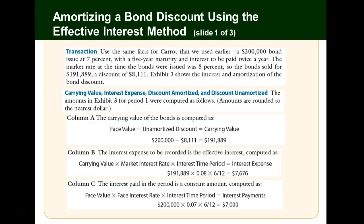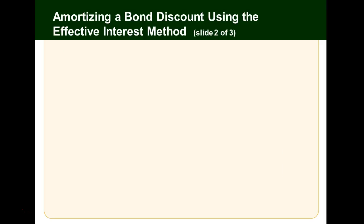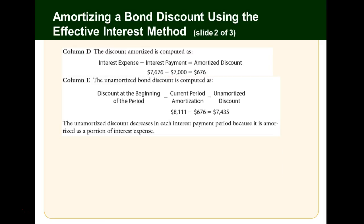Column C, the interest paid in the period, is a constant amount by taking our face times the face interest rate times the number, if it's annual or semi-annual. So what we pay out always will stay the same for the whole life. But the amount we show in interest is going to vary based on what our carrying amount is.